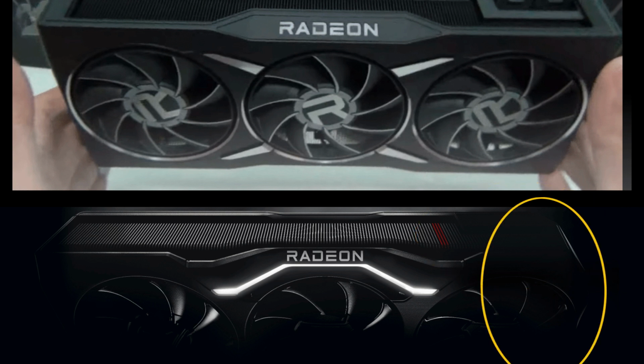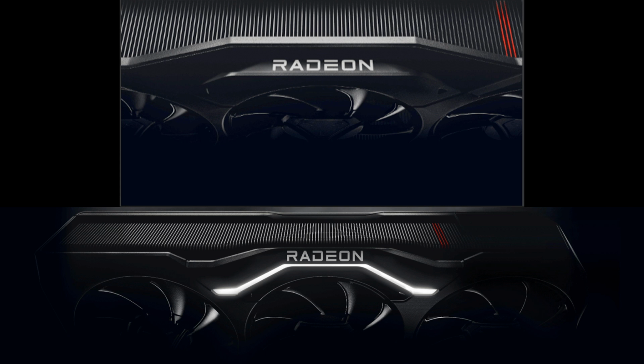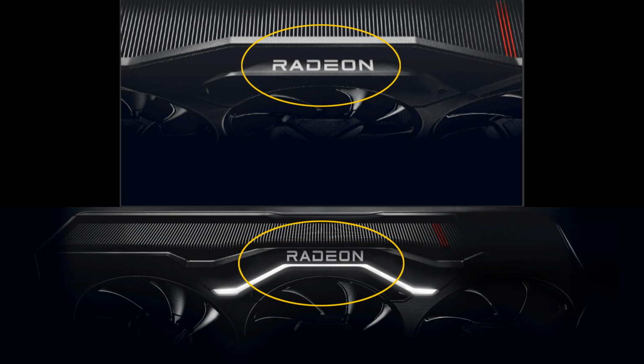The card also seems to be curved on the right side, at least on this render, but it's hard to tell for sure. The encasing around the fin array does seem to be thinner than on the 6000 series. I did find another render, which seems to be of a lower tier GPU, perhaps the 7800 XT. On this one, there doesn't seem to be that angular arc that lights up. The Radeon logo seems recessed and facing upwards rather than at an angle.